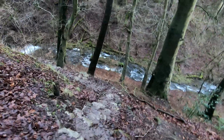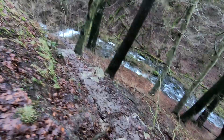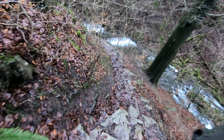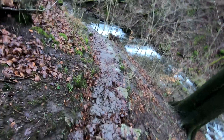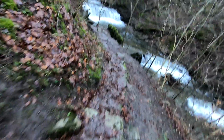Okay. There. Bit of mud on this one. And you can see the bottom of the force there, Scaleber Force, here in Skipton. Here we go. Right, yeah, so these steps are quite handy. Good job they're here, otherwise, even though they're here, it's not easy. But being here, it helps. Otherwise, I'd just be sliding down here. Yeah, they've been put in a good place.